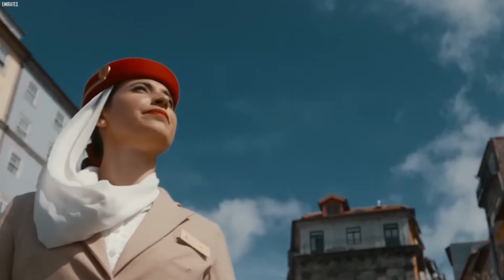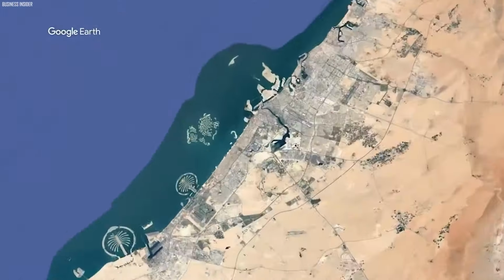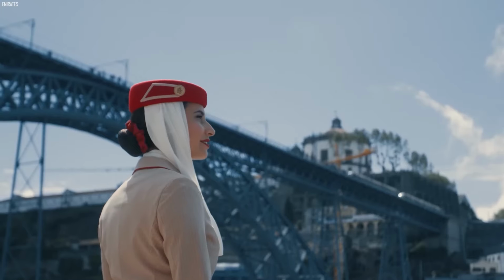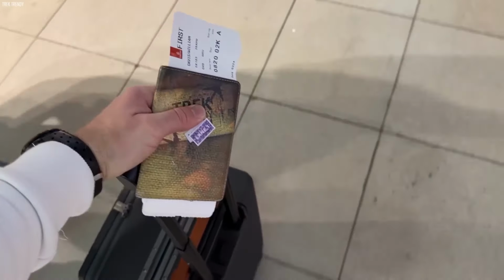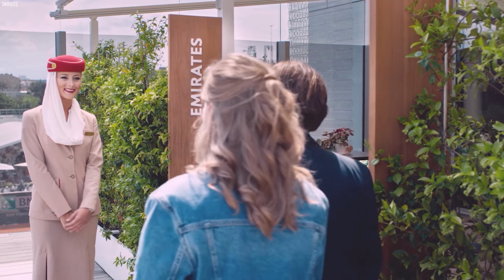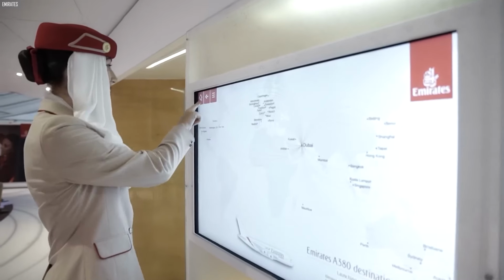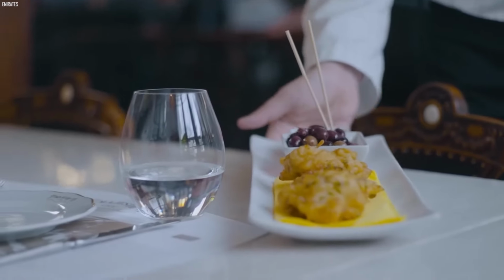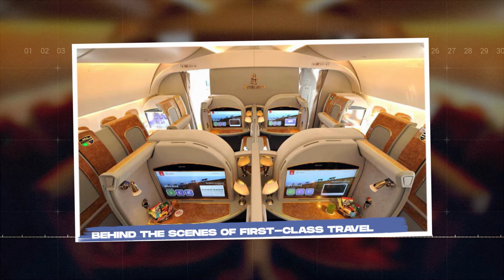The benefits of the job are substantial. Aside from competitive salaries, crew members enjoy free housing in Dubai, 30 vacation days, one free flight a year, and discounted tickets for family and friends. Seasoned and first-class flight attendants also get opportunities to staff prestigious events and layovers in numerous cities worldwide, with accommodations and meals covered.